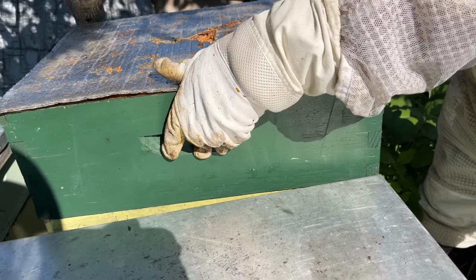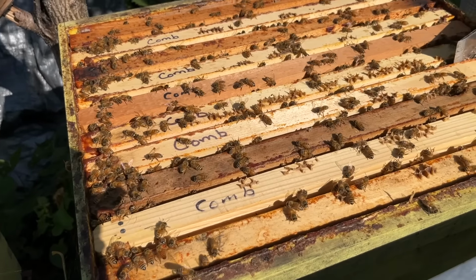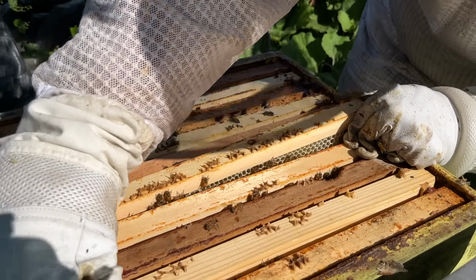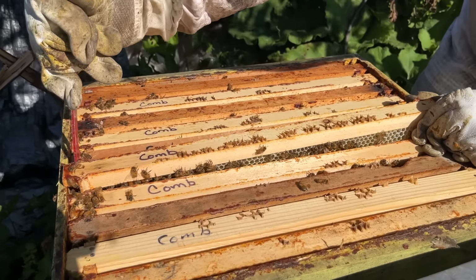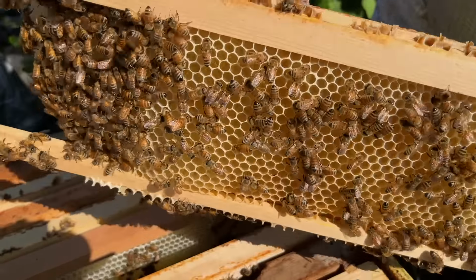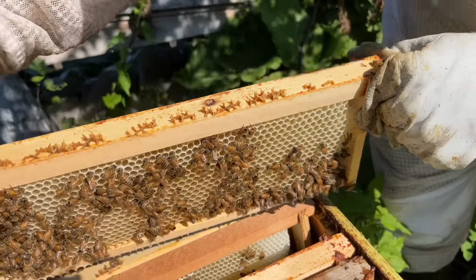Let's see what the comb honey. But there's plenty of honey in this. There we go. Oh, they're building wax, filling it with honey. Very, very light coloured honey. So there has been certainly activity. You can see plenty of white comb in this. It's all brand new comb. So I hope they can continue with that.